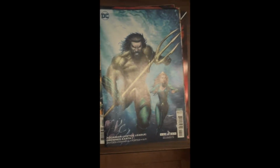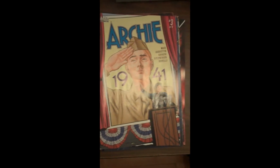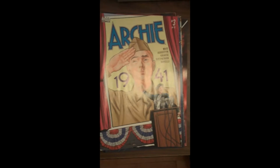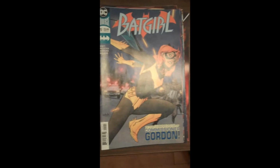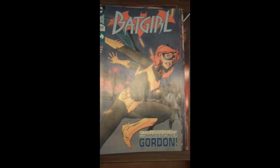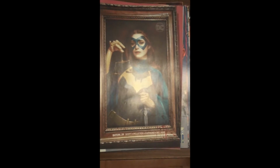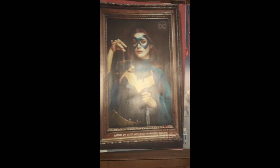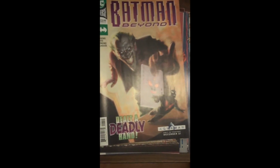Then next up from Archie Comics, we have Archie 1941, and that is issue 3 out of 5 total. Then next up from DC, we have issue 29 of Batgirl. And then the fantastic variant cover, also in our top 5 covers of the week. The Batgirl 29 variant cover, just gorgeous. Also from DC, issue 26 of Batman Beyond. And as they always have, a wonderful variant for Batman Beyond, issue 26.